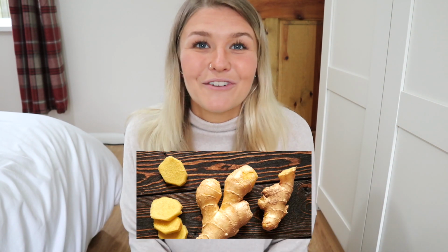Another thing on the nausea relief is the magic of ginger. So random, I don't know how this works, but the magic of ginger seems to suppress sickness for whatever reason. So things like ginger beer and ginger nut biscuits helped me massively. I would say with the ginger beer though, go on the milder side, so you can get a really fiery one. That is a no-go for me. It might work for you, but for me it just really didn't work.